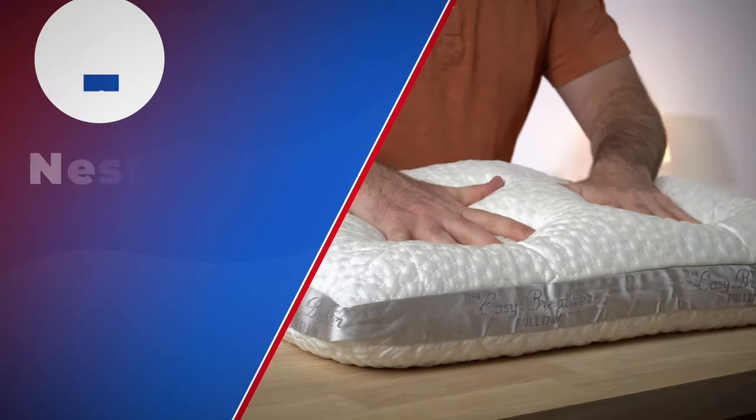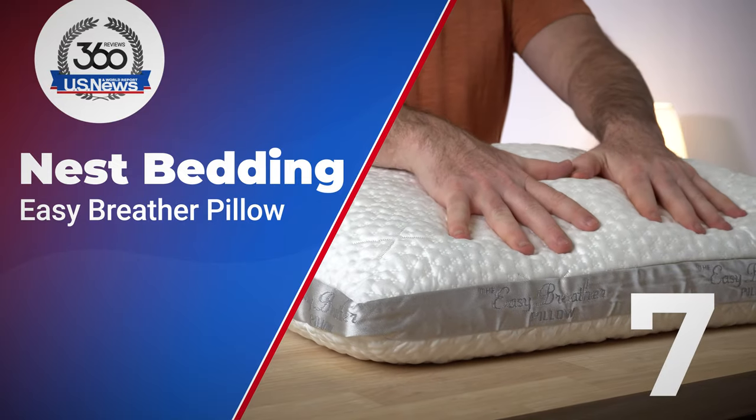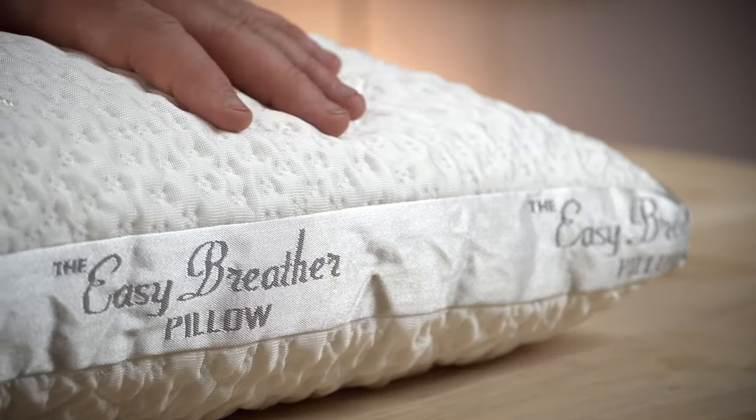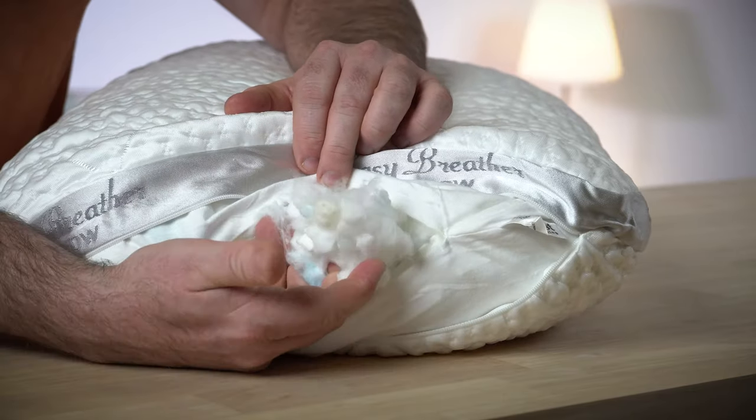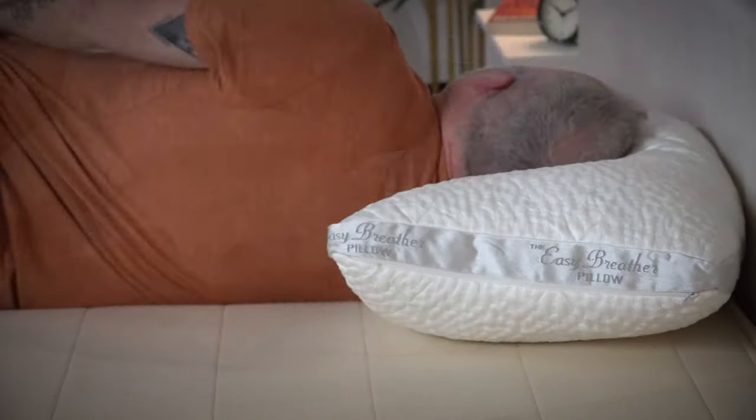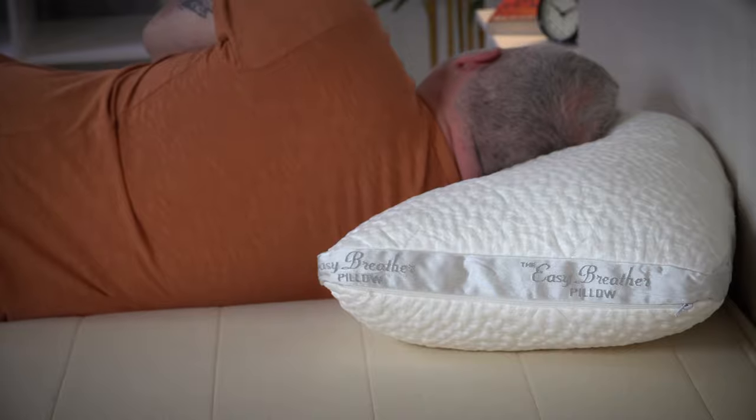Like the Layla Kapok pillow, the Nest Bedding Easy Breather pillow is also adjustable. However, while the Layla Kapok filling is a mix of foam and Kapok fibers, the Nest Bedding Easy Breather is filled only with foam. Nest says the Easy Breather side sleeper pillow is designed for side sleepers with the concave lower pillow edge to leave space for the side sleeper's shoulder.